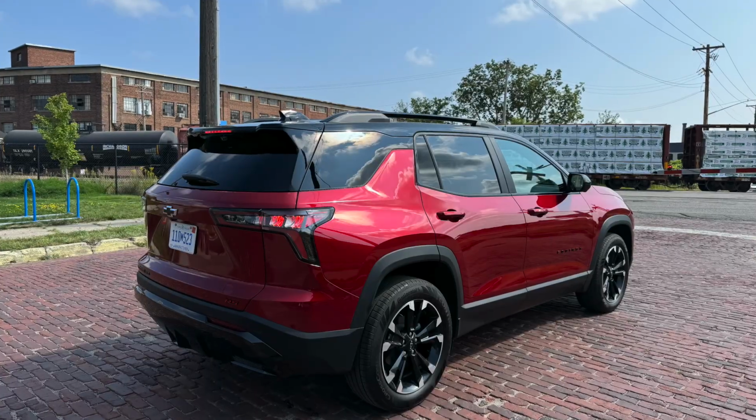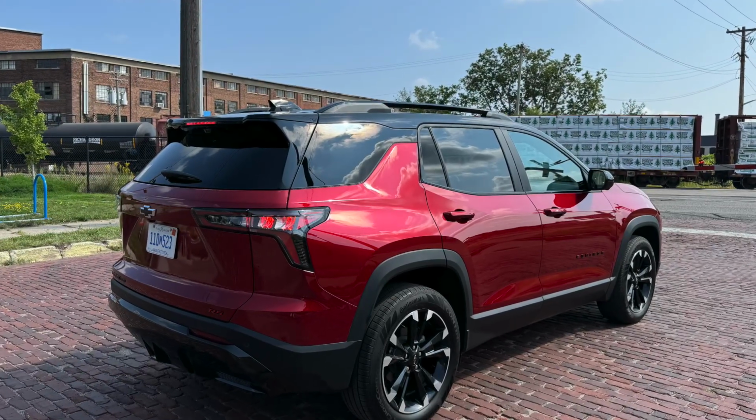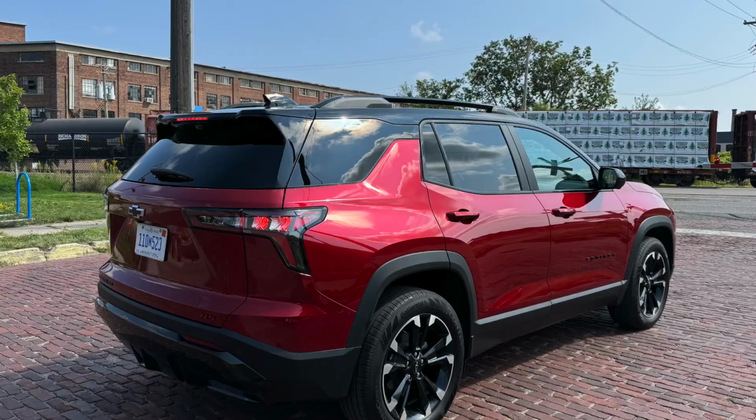And since we're in a parking lot, we might as well make full use of it. Oh, wow. That is a pleasant surprise. This doesn't feel rubbery at all. This actually feels very nice. Yeah, not rubbery. This feels more direct, actually, than the Equinox all-wheel drive with the 8-speed that I just finished driving less than an hour ago. So this is quite a pleasant surprise, at least to me.